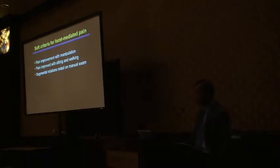So other things that I use sometimes, although they're very nonspecific, if someone improves with manipulation, theoretically they have a component of facet joint-mediated pain. If they improve with sitting and walking and are worse with more of the extension-type maneuvers, then I consider facet pain more likely. And if on your manual exam there's more of a single-level segmental rotation, then you may want to consider facet pain a little bit more.